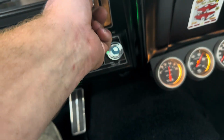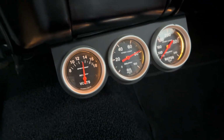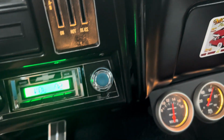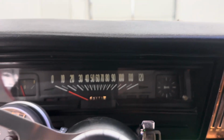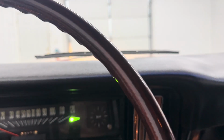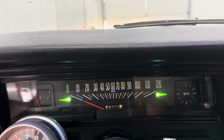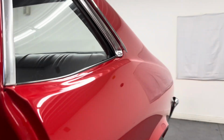Motor works, radio works. Good sounding car. Nice little console here in the middle too. Wipers, headlights. Right headlight indicator. Man, that thing sounds nice.